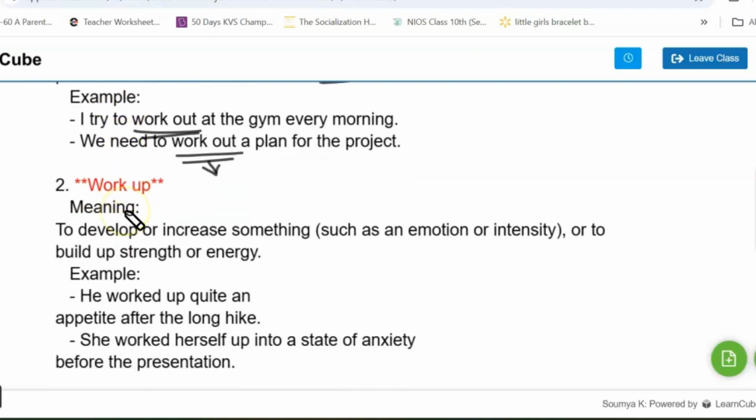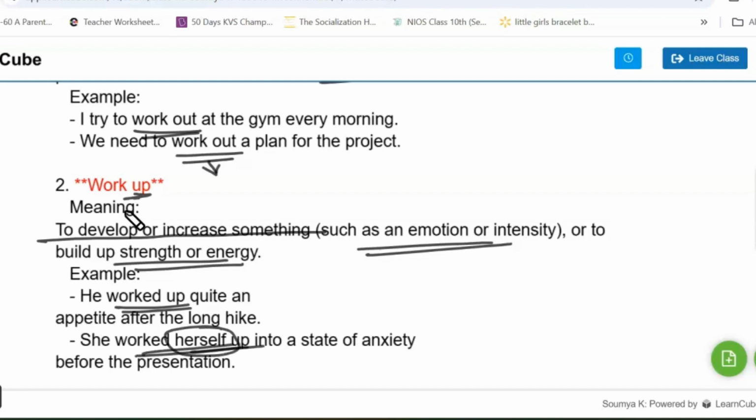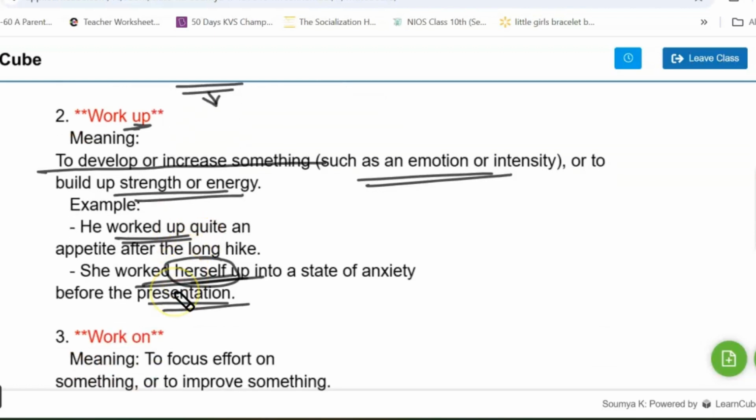Next term is work up. So when the word up is added to work, the meaning again changes. It is to develop or increase something such as emotion or intensity, or to build up strength or energy. Work up. Okay, he worked up quite an appetite after the long hike. So it is used in this manner. Next sentence would be, she worked herself up. Here you can see herself is coming in between. So it is according to the statement how you have to use it. She worked herself up into a state of anxiety before the presentation, to go to some emotion. Okay, that is the meaning in the second sentence.